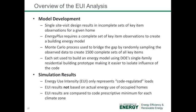We also created models that met only the prescriptive code requirements of the code that was in effect in that state. Once we had our complete set of models, we simulated these models using EnergyPlus and extracted the code-regulated energy use intensity, so energy use for heating, cooling, fans, lighting, and water heating. It's important to note that this is simulated energy use. It's not based on any actual energy consumption of these buildings. Then we compare the EUI results from the observed key item values to what the EUI would have been had the house been built to the prescriptive code requirements.